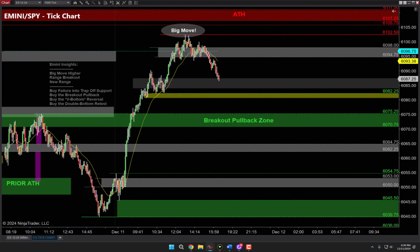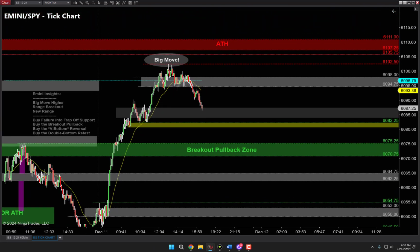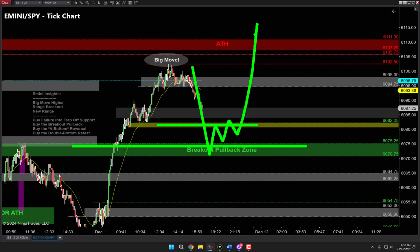So where did we leave off? Oh yes, I talked about running lower, getting into some of these key level support here, trapping these bears in and squeezing those stops back up again. Not picking the perfect bottom, but the perfect pullback is trapping those bears in, squeezing those stops, running higher. Now, what if we don't get it?